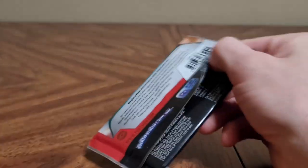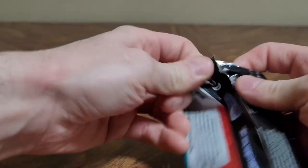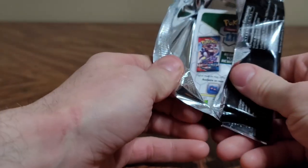Shut up. Anyways, let's get opening and actually look at the cards. I could have sworn the last box came with a play mat.